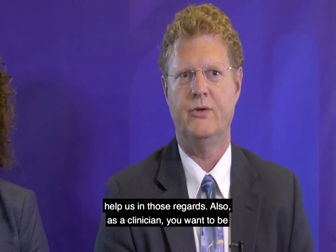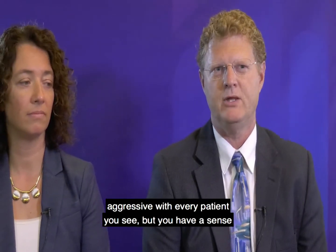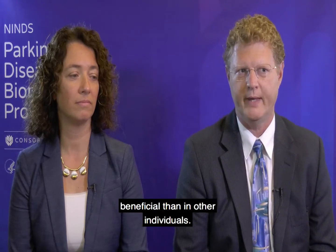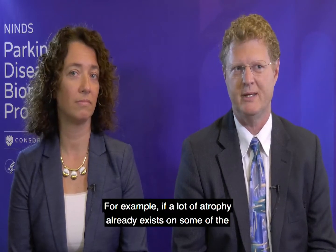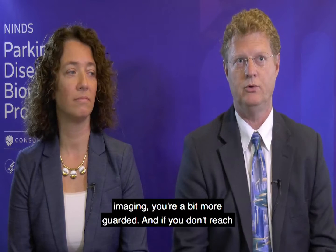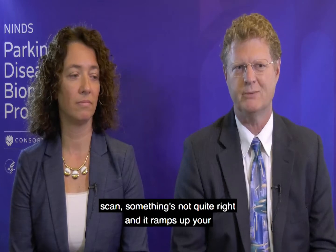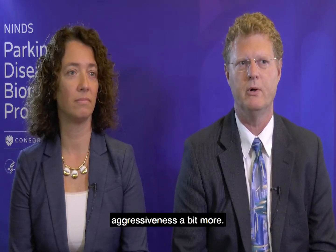Also, as a clinician, you want to be aggressive with every patient you see, but you have a sense based on some imaging markers where the therapies may be more beneficial than in other individuals. For example, if a lot of atrophy already exists on some of the imaging, you're a bit more guarded. And if you don't reach a lot of benefit in someone who has essentially a normal MRI scan, something's not quite right, and that ramps up your aggressiveness a bit more.